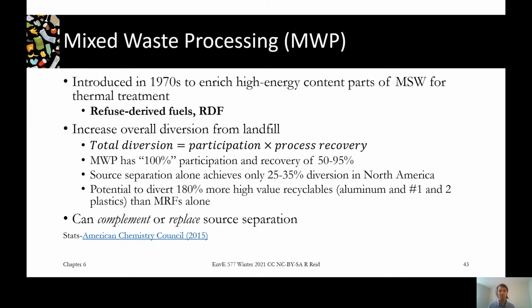Even if our mixed waste processing isn't going to be as effective as our Blue Box program, as a complement, on the whole, we're going to divert a lot more material. We've had source separation programs stall out at certain percentages across North America. On the whole, we're only getting 25 to 35% diversion by relying on these. So that other huge chunk of material that's just going through the system, a lot of it from the IC&I sector, the promise with mixed waste processing is we'll start digging into that majority of material.